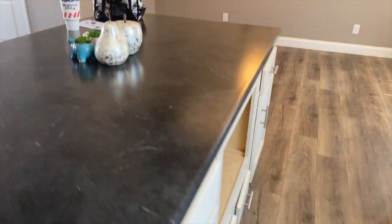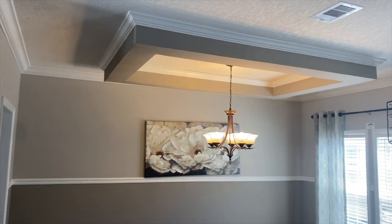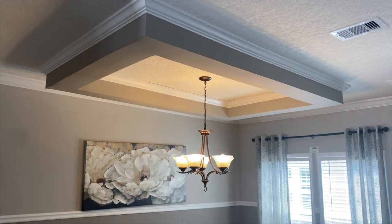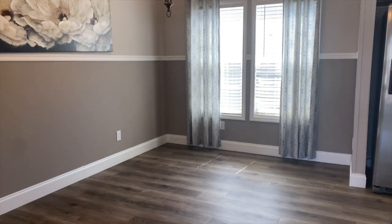So really, really nice. Over here you have your dining room. Love, love, love the recessed ceiling. You've got a chandelier in your dining room, and look at all the space that you have for a dining room table.